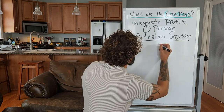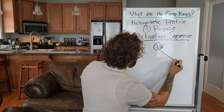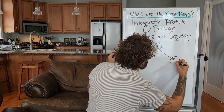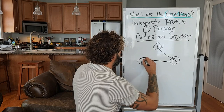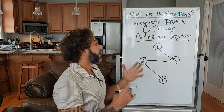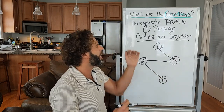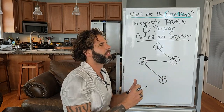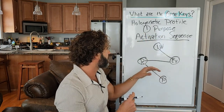So the activation sequence contains 4 different spheres, and they are the life's work, which is at the very top of your profile, the evolution, the third is the radiance, and then finally we've got the sphere of purpose. And the activation sequence is the first step of what's called the Golden Path. And the Golden Path is the way that we weave through the profile in order to learn about those 3 things that I mentioned earlier.